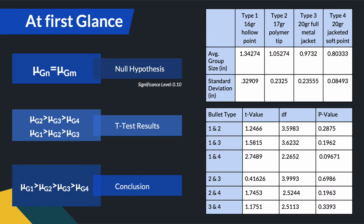From the t-test, we can see that the mean group sizes are indeed different from each other. However, the exception to that is the type 1 and type 4 combination, whose p-value of 0.0967 falls below our decided significance level of 0.10. By the results of the test, the mean group size of type 1 is supposedly the same as the group size of type 4. If you look at the standard deviation of type 1's group size values, you'll see that it's actually quite high in comparison to that of the others.